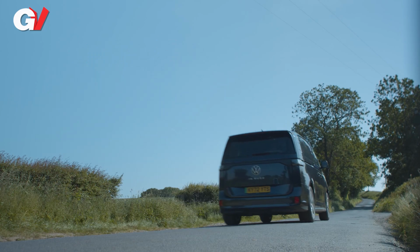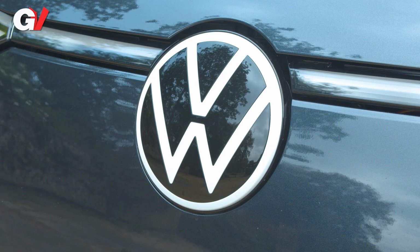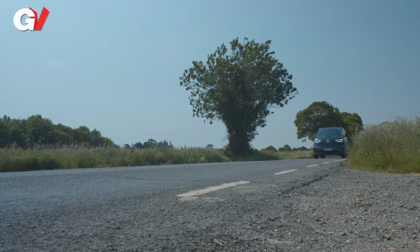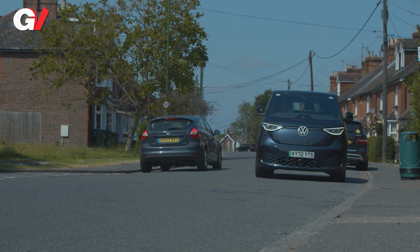So, style over substance? Well, it depends what you mean by substance. Yes, the Buzz Cargo's load bay is small by the standards of the medium-sized van segment, but this Volkswagen fights back with a more complete specification than most mid-sized EV van models, and a much higher electric driving range. Plus, there's its eye-catching style. Nothing else you could choose in this class will get people looking at your company's van anything like as much.